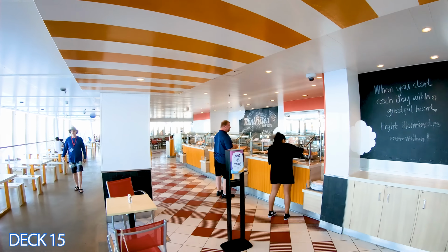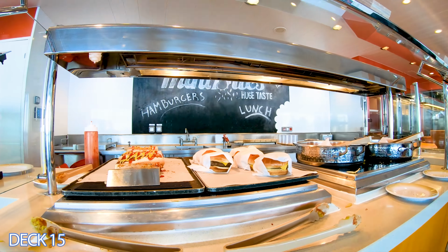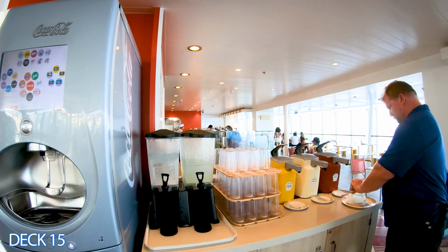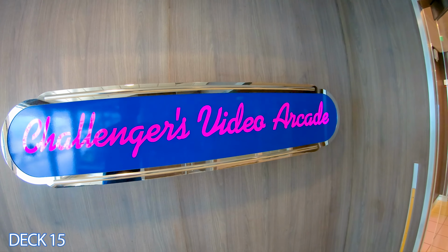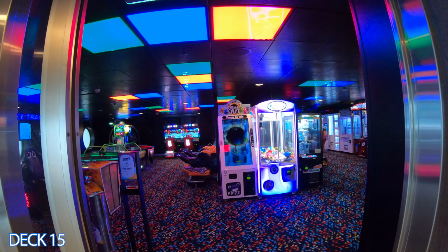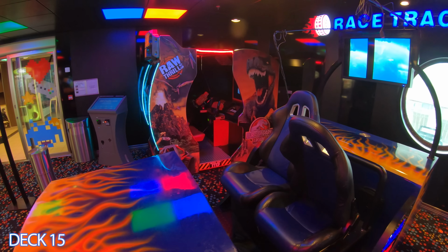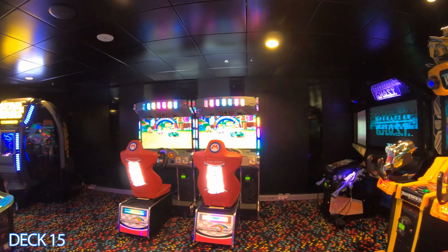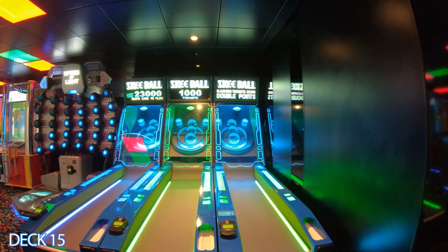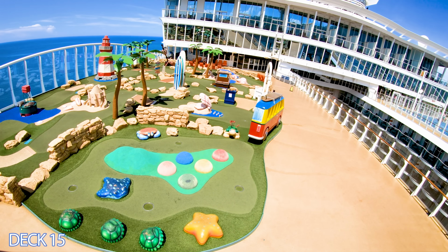Heading right down from the soft serve ice cream, remember we're headed toward the back of the ship, is Mini Bites. It's a great place to stop and grab a burger or a hot dog, maybe some chips. They even have healthy salads. Over here in this area, you'll also find the Challengers Arcade. Check it out. You do not need coins to play these games. All you need is your key card. Parents, if your kids have their own key card, which they will, you can actually turn those off so they don't come in here and go crazy and then you have a $300 bill.